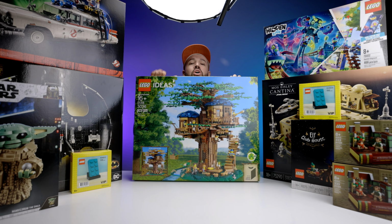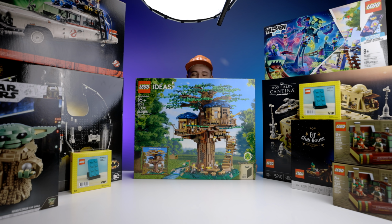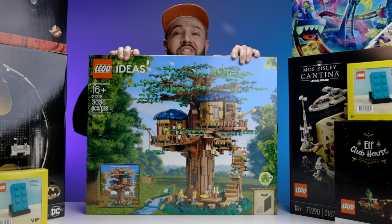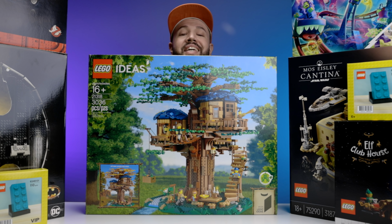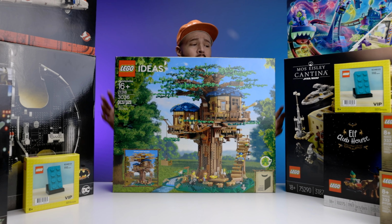The LEGO Ideas Treehouse. Set number is 21318. Has 3,036 pieces. Now initially I was like, I want to pick up this set because I heard it was going to be retiring at the end of 2020. But that's all changed and they pushed it up and leave it to the end of 2021. This set is probably one of the most celebrated LEGO Ideas sets.